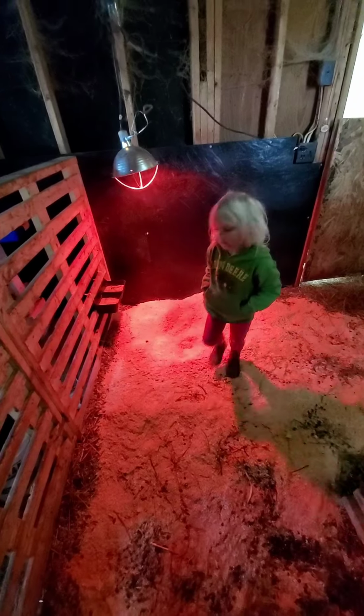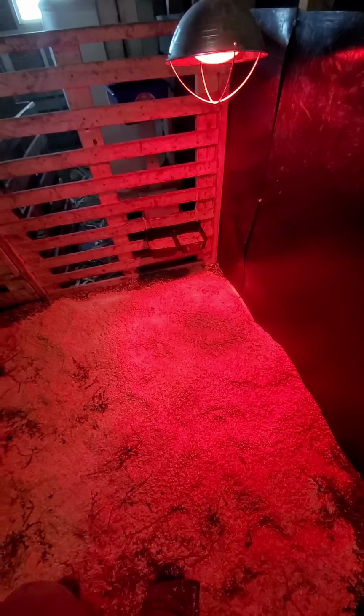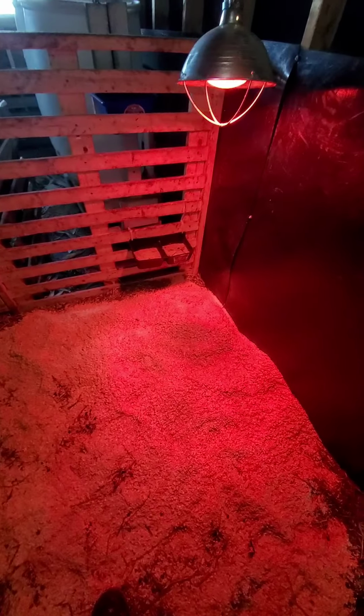Okay, so I laid down some, it's actually mini flake. That's normally not what I would use, but I think with a little bit of hay on top, it'll be nice and absorbent and easier to keep clean. So hopefully this calf does okay, but I got a working lamp up, so this will be a nice padded warm area. I just sprinkled flake around just to give it some more absorption.